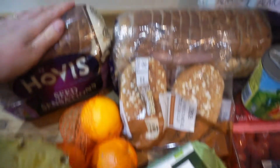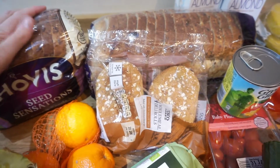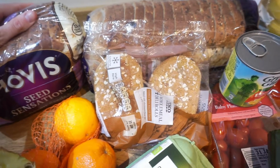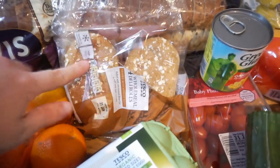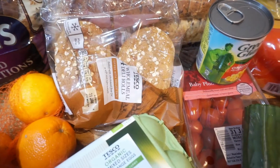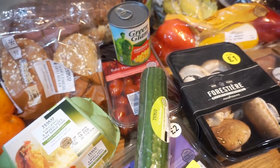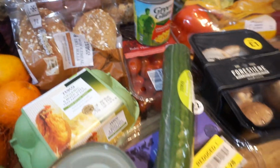I've got bread, because we go through a lot of bread for toast. I do have my own bread machine, and I do love to make my own organic bread, but I haven't been particularly energetic at the moment, so I haven't been making my own bread just now. And I've also got some of these buns for packed lunches, so they're just super easy and quick to use. And homemade bread can sometimes be quite chunky for packed lunches as well, so that's why I do buy the buns. I'd love to buy organic, but there just isn't an option in the shops near me.